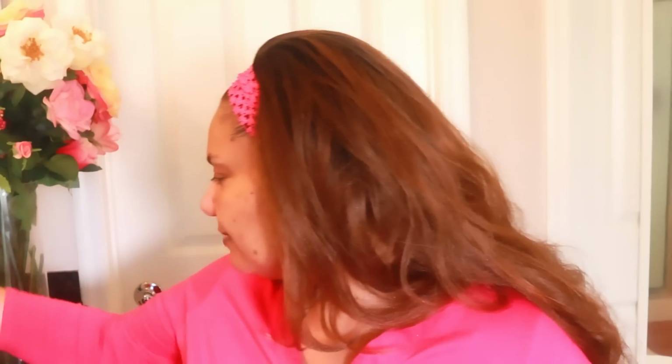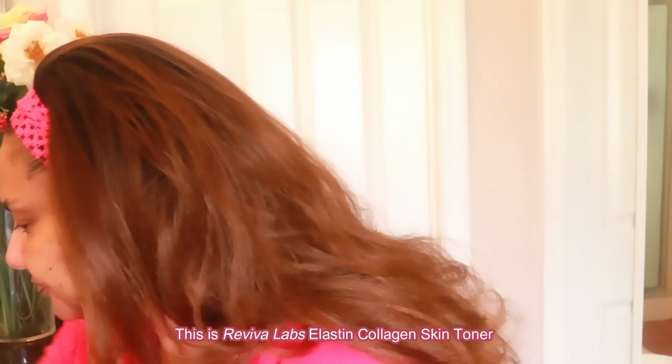I love that. Also, I was using this Reviva Labs Elastin Collagen Skin Toner. I really like this. As you can see, it's almost gone. Right now I don't have on any makeup. I'm also going to do a no makeup look for those of you who don't like wearing makeup. Sometimes I don't like wearing makeup. It's rare, but there are times. So I'll hang around for that. But right here, I want to show you this.